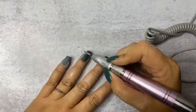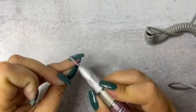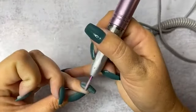So right now I'm just, again, doing a nice little smooth over, getting the nails nice and smooth.